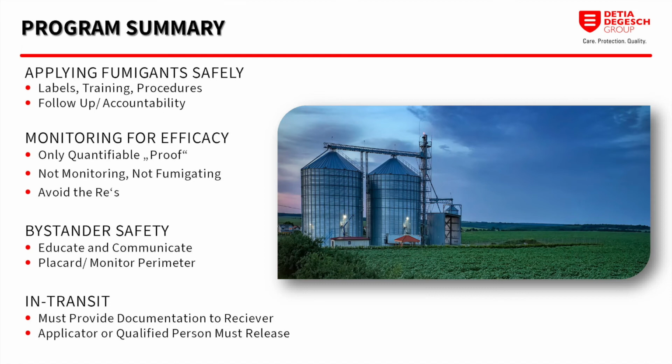But just a summary to go through what we sort of discussed. Applying fumigants safely comes down to the labels, the training, and your procedures. And then you need to follow up and hold either your people, if they're your people on your staff, or your subcontracted pest control operators, you need to hold them accountable. Because you can rest assured that if something goes wrong, whoever it goes wrong to, they're going to be holding you accountable. So you might as well skip that step. Hold your pest control operators accountable from the outset.